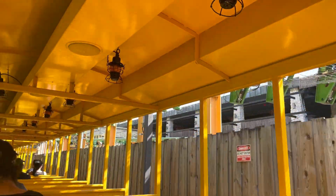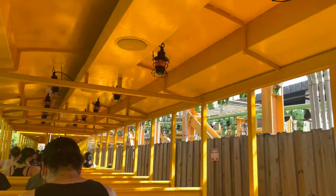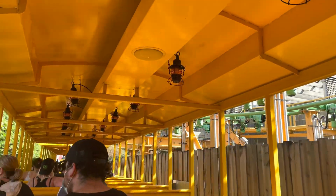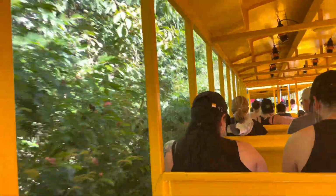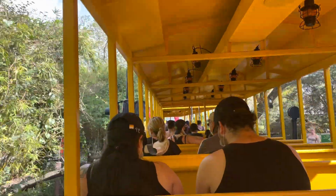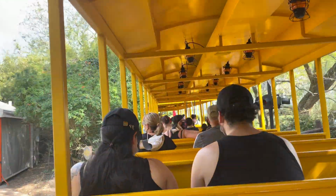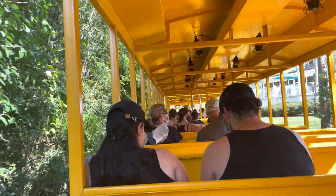Now behind the trees on the left-hand side, the Edge of Africa. Edge of Africa is a self-guided tour. You can get close to a pride of African lions, hyenas, meerkats, and other small animals. There's also a giant tank with the mighty hippos and the Nile crocodile, all in the Edge of Africa.